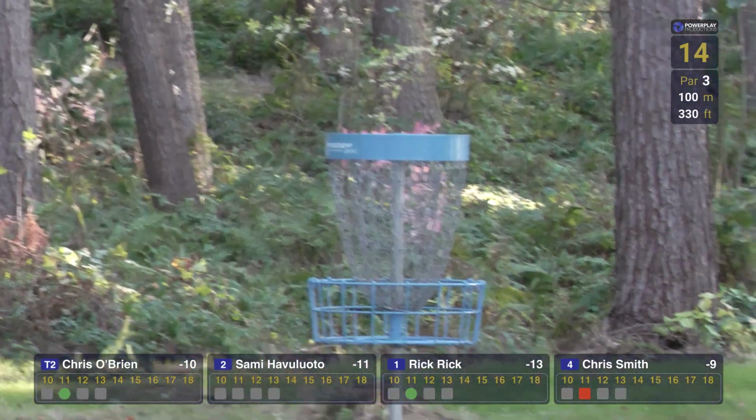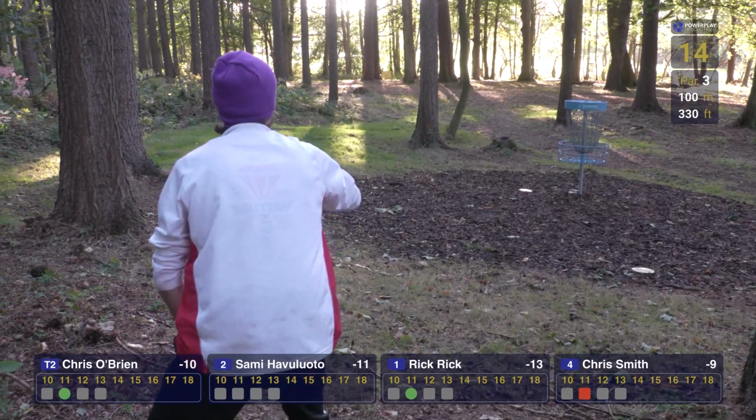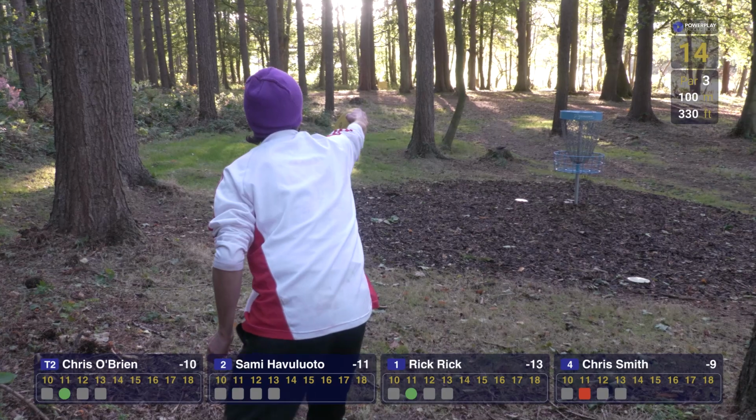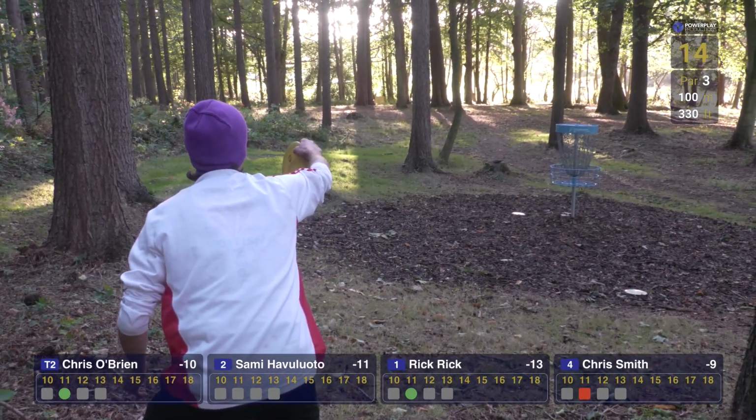Rick floating one in. Oh! Almost had the Midas touch. Beautiful run from distance from Rick. He'll be hard to catch, 2 strokes up. He'll be hard to catch if he does things like that.